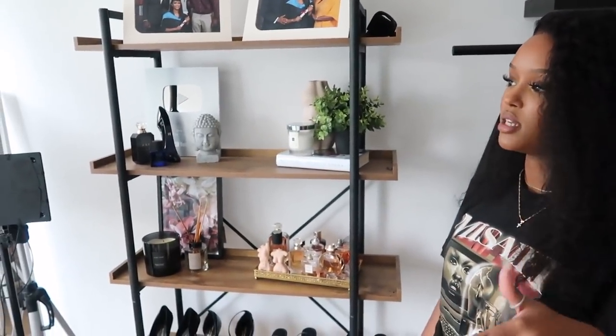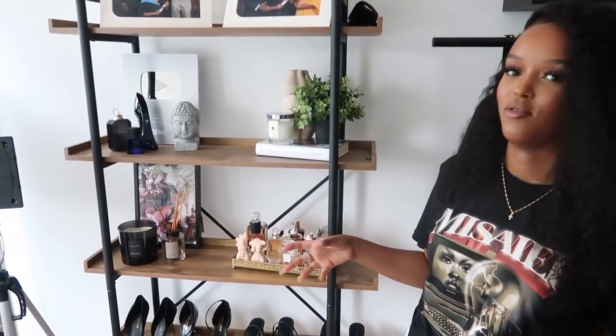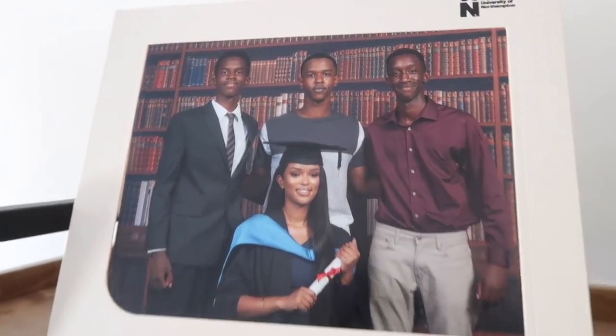Make sure you comment down below, because I've got shoes in this room and I've got shoes downstairs. Downstairs is where I have my on-the-go trainers, like my trainers I wear on the go. And up here is like my shoes that I reach for less. All right, these pictures are my graduation, the day I graduated.